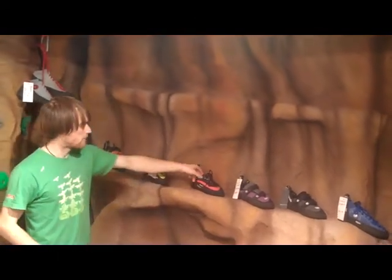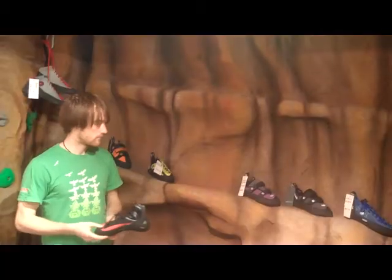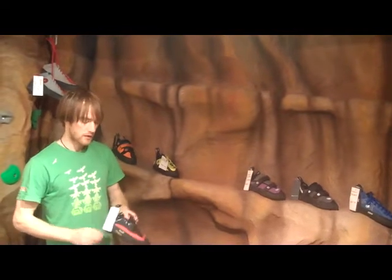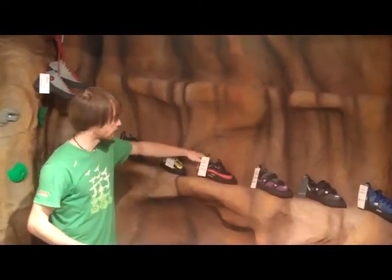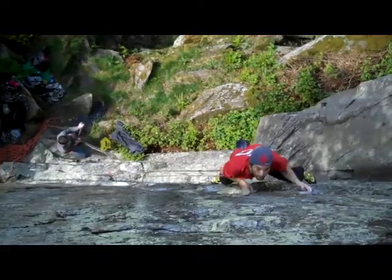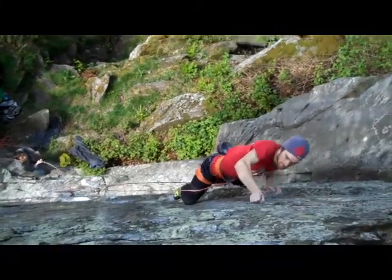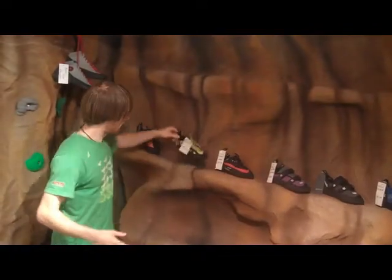Moving along to the Bandits, again a little bit softer, not as soft as the Defy though, and reasonably priced at £78. A favourite of many a staff member at the Epicentre as well. My favourite shoe is the Evolve Pontas. Really stiff, great in the Lakes for trad climbing. It's also good at places like Malham and Yorkshire where you're edging on small holds.